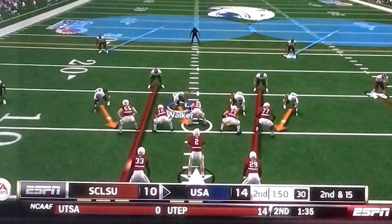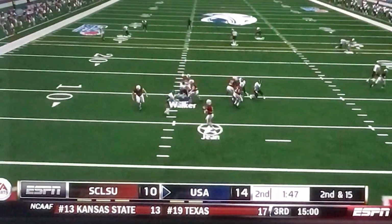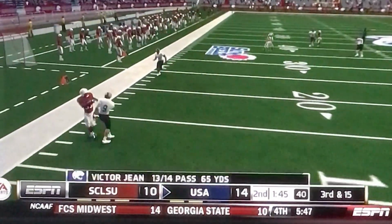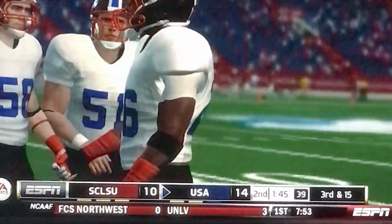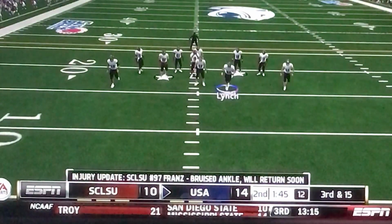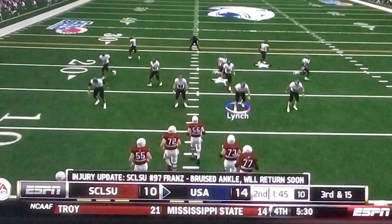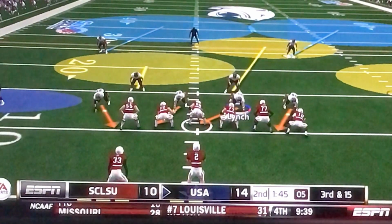Victor Jean throws a halfback screen to the running back and forces a loss of 5 yards. Jean dropping back once again is going to have to throw it away for his very first incompletion on the day. Really nice pressure by the defensive lineman to force the quarterback to throw it away. So we have a long 3rd and 15.